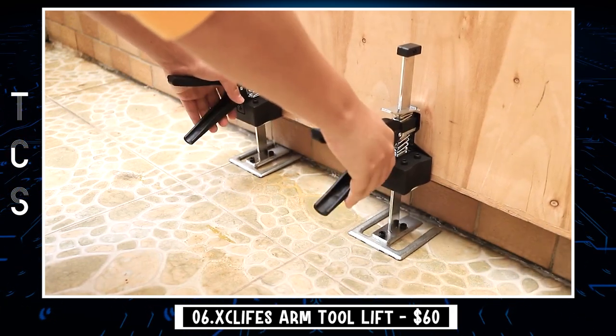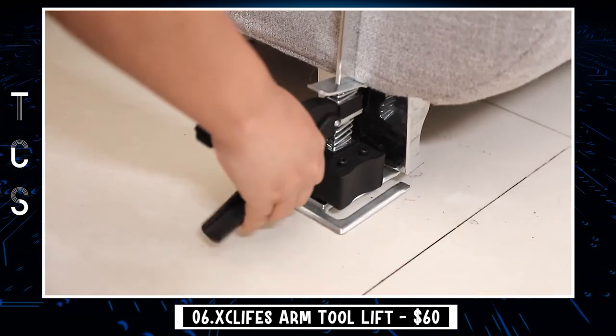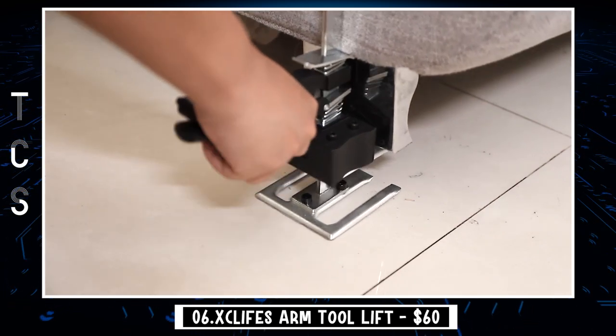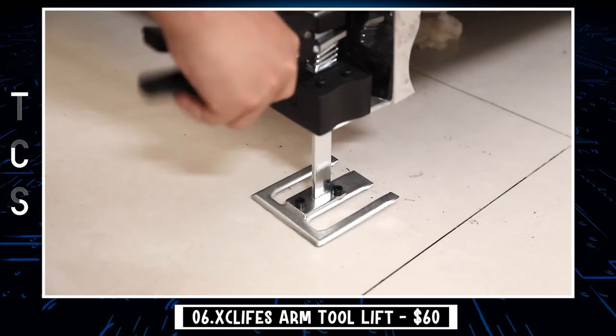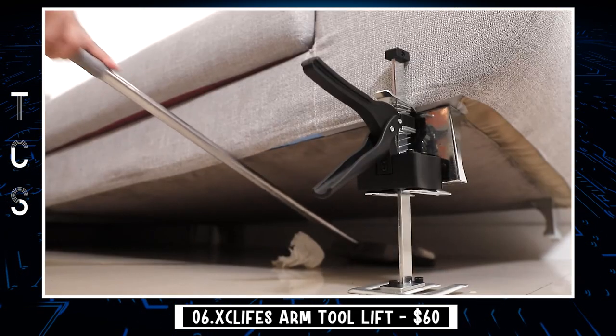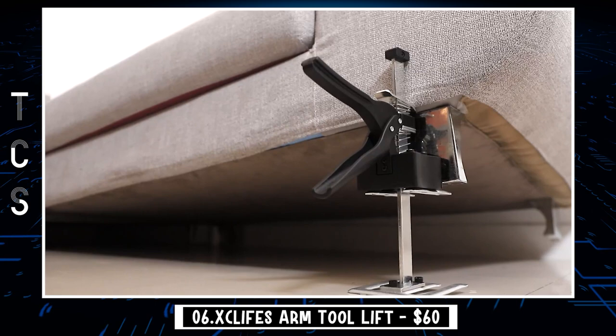The multifunctional force saving arm can be used in various scenes. The installation of doors and windows and the installation of cabinets, floors, porches, decks, and frames are small in volume and light in weight. The tile lifter is easy to carry and use.